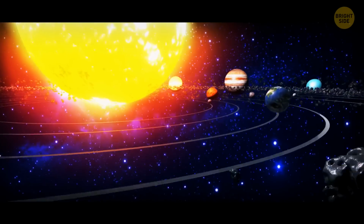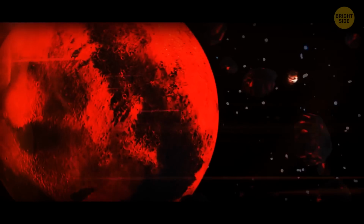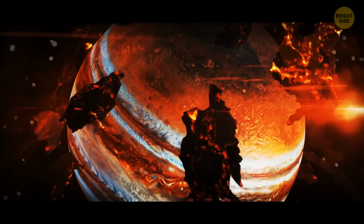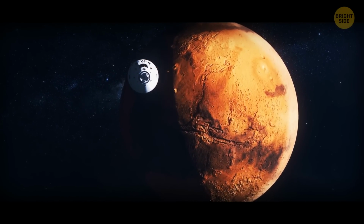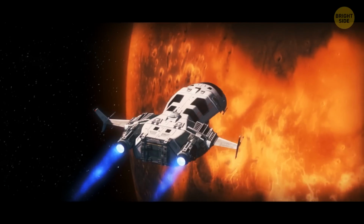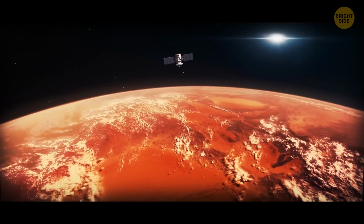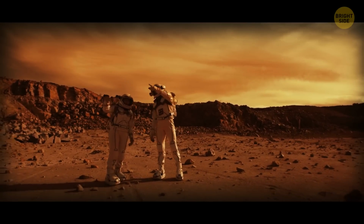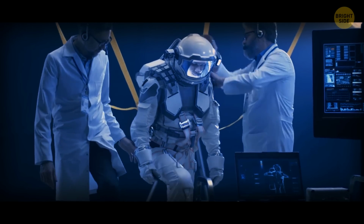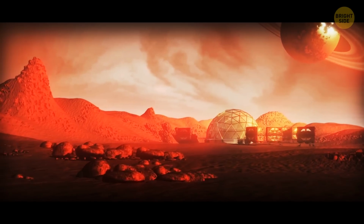Colonizing other planets is like the ultimate cosmic adventure. It's a challenge that's captured the imagination of humans for centuries, and it's something we've always dreamed of doing. One of the most popular candidates for this role is Mars, and this isn't surprising. Mars is a rocky planet that is similar to Earth in many ways, and it even has evidence of water on its surface. This makes it a prime candidate for human colonization. Many scientists and engineers are working on plans to send humans to Mars and establish a permanent settlement there.